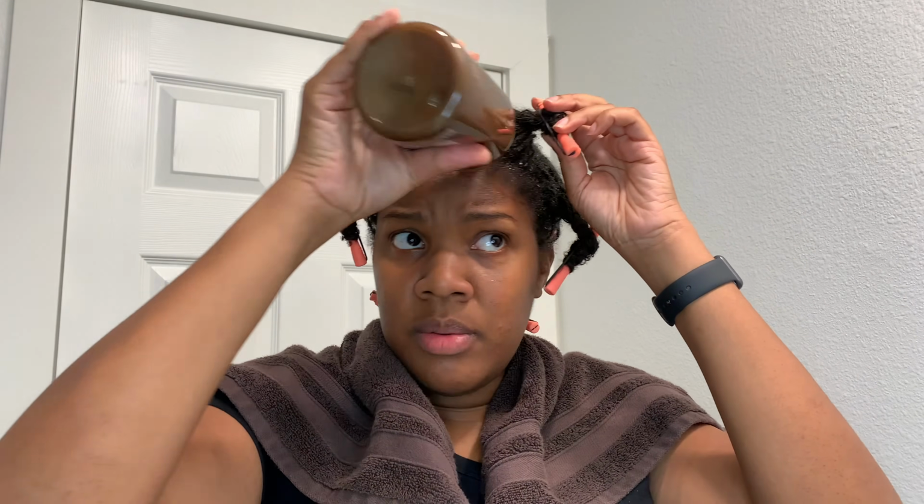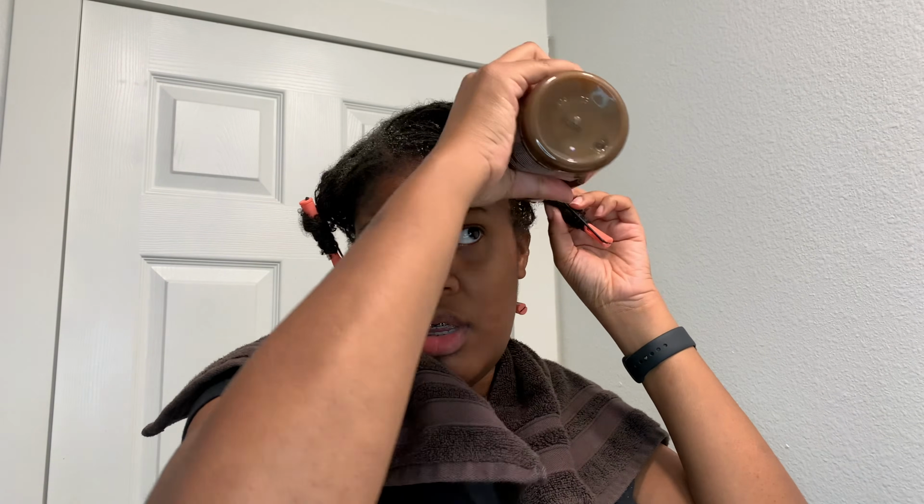Okay, so my hair is nice and wet now, so I'm going to go ahead and go in with the concentrating this on my roots, because as you guys know, you're supposed to cleanse your scalp. You don't necessarily have to get a whole bunch of this on your hair.